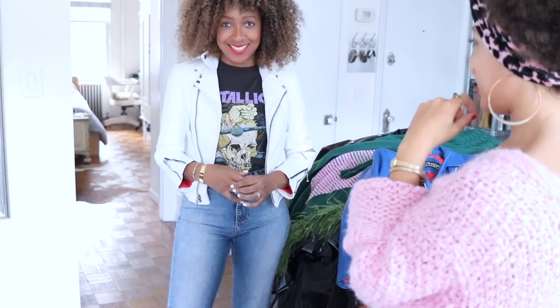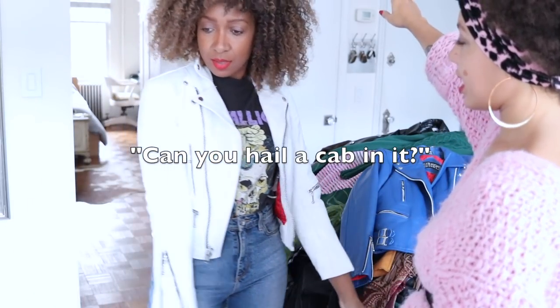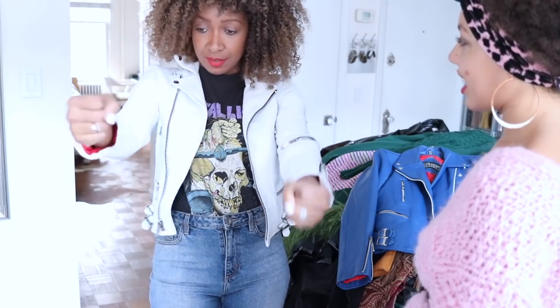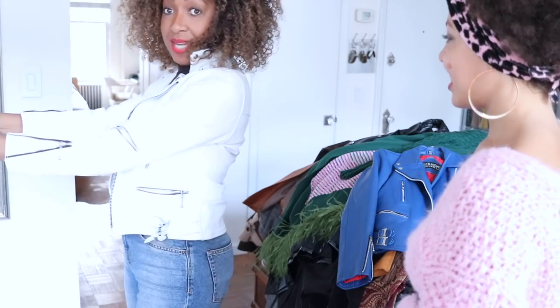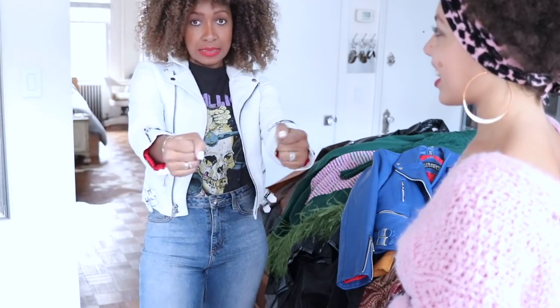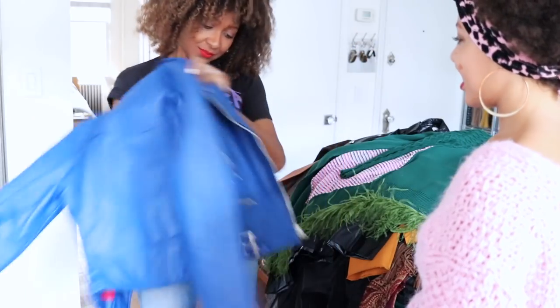Be honest. It looks a little small. Can I drive the car with it? Oh, this is kind of tight across the shoulder, and that's with a t-shirt. So when was the last time you wore it? About 2 years ago, maybe. Goodbye.